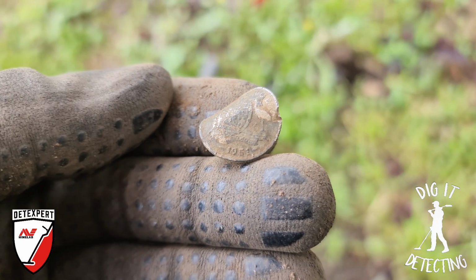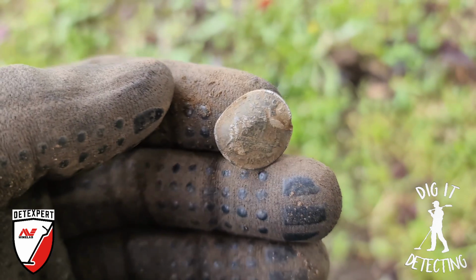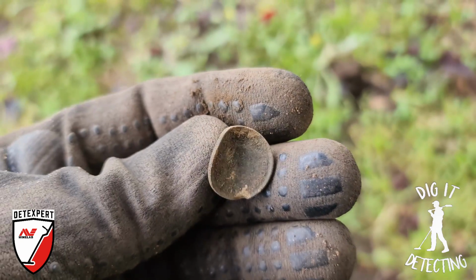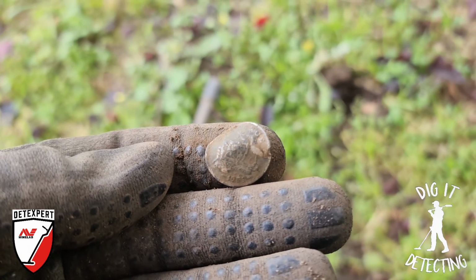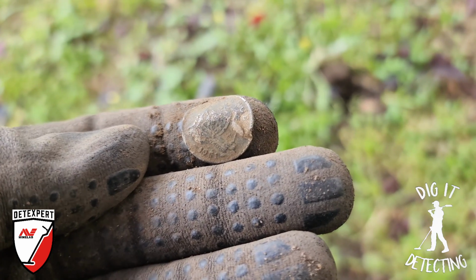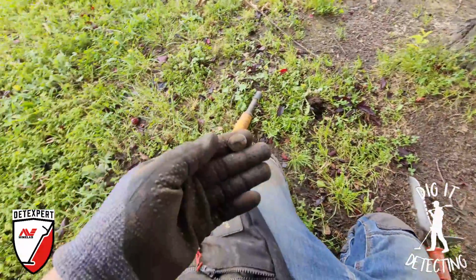And there we have it. We do have another little silver coin. It is our sixpence, it's a 1951. Look at the condition though. He's been bent, he's been twisted and been discarded or lost. So awesome stuff though. That is another silver coin working around this little plum tree here.